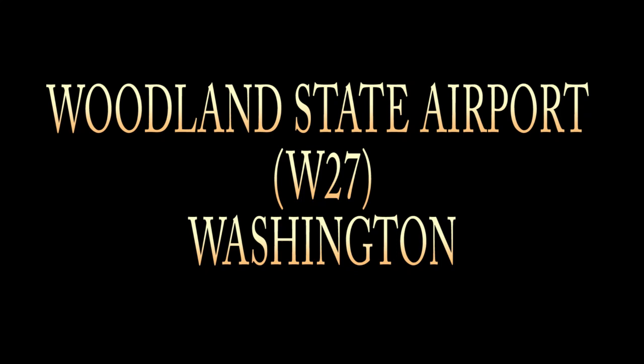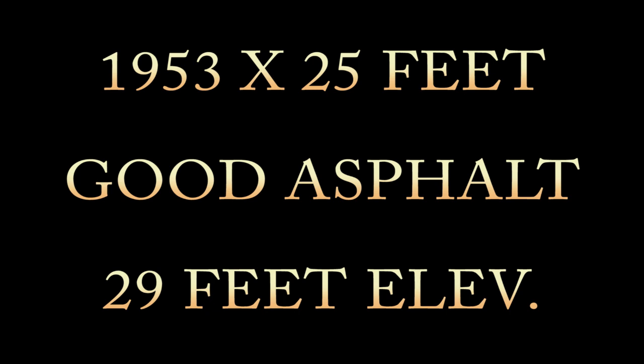This time it's going to be Woodland State Airport out in Washington. It's W27. 1950 by 25 feet. Good asphalt. That is a pretty narrow runway.